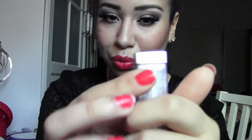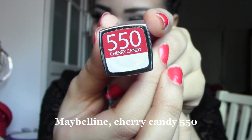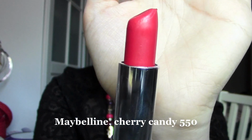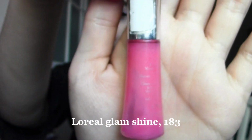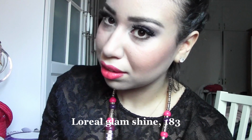And for my lips, خدمت من Maybelline Cherry Candy لنمرة 55 and it's a beautiful, beautiful color. هو بحالة تقريبا حمر ولكن مازال ما وصل ديك الحمورية. من بعد غادي نخدم من لوريال غلام شاين نمرة 183. It's a pink color. So this is the result.